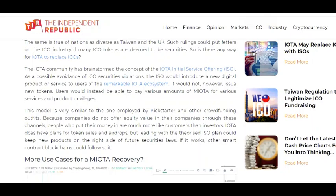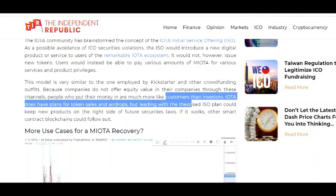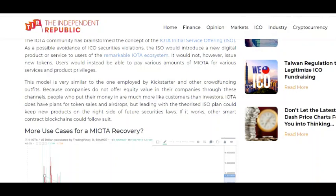Users would instead be able to pay various amounts of MIOTA, which is the native token of IOTA, for various services and product privileges. This model is very similar to the one employed by Kickstarter and other crowdfunding outfits, because companies do not offer equity value in their companies through these channels. People who put their money in are much more like customers rather than investors. IOTA does have plans for token sales and airdrops, but leading with the theorized ISO plan could keep new products on the right side of the future securities laws.